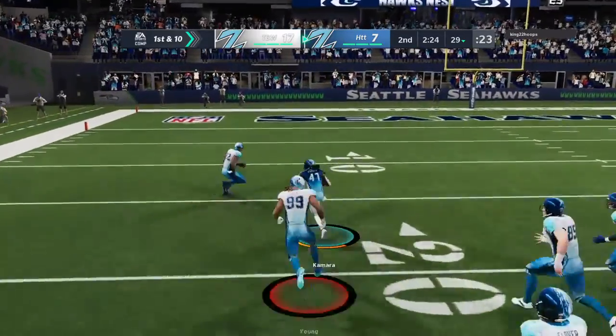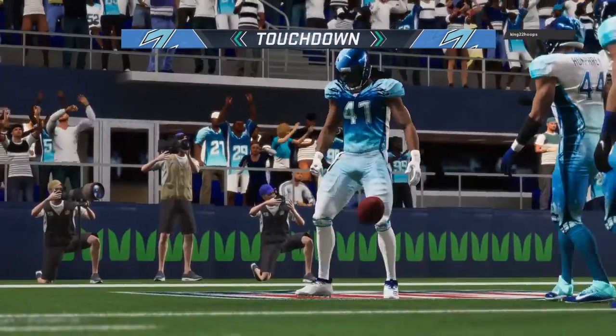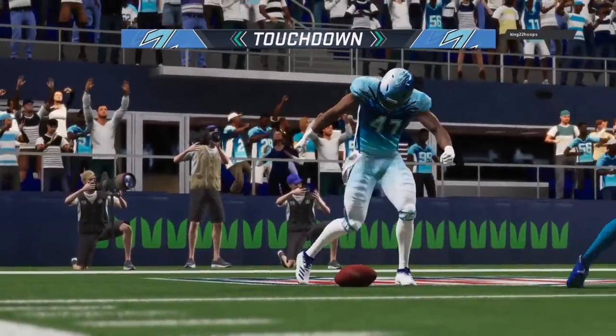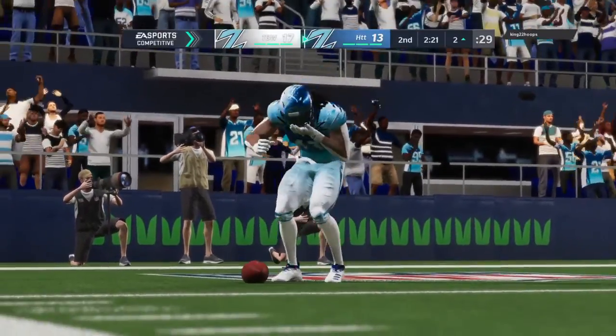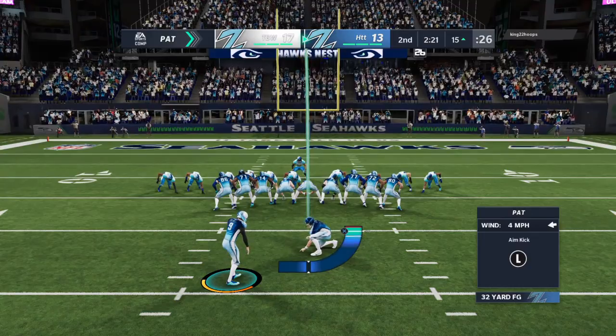What's that mythological thing that we do? There he goes, left side. Touchdown. Alvin Kamara, 71 yards. And his guys get the quick strike touchdown.